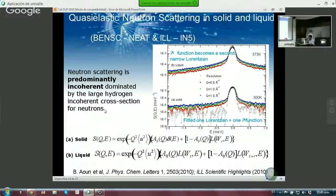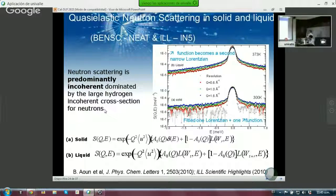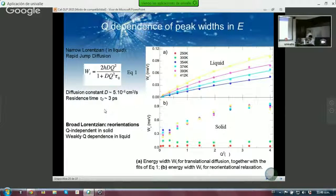Usually what you do is fix the value of Q and look at the scattering as a function of energy. This is the elastic region where there's no energy transfer. Here the neutrons gain energy, here the neutrons lose energy. These spectra are often called quasi-elastic. I said a liquid has no elastic scattering, but it has scattering centered at the elastic region, which looks a little bit like it. From the shape of these curves, and especially the way that they broaden as you heat them up, you can get detailed information about the various relaxation processes.